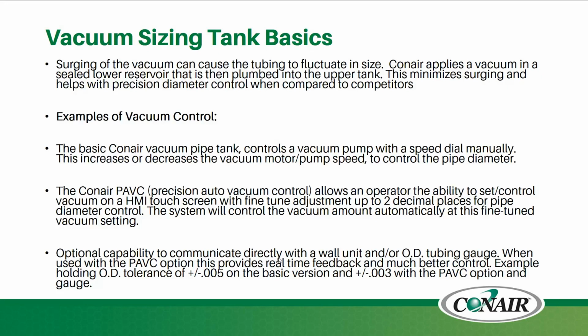It's the oldest way to control the vacuum motor and the pump speed to increase or decrease the amount of vacuum applied to the product. And then the second one we call precision auto vacuum control, Conair's PAVC system. And that uses an HMI system for fine-tuning the vacuum applied, where the operator can actually type in the amount of vacuum he wants to two decimal places, as opposed to just turning a speed dial and looking at some indicator on how much vacuum is applied to the system.